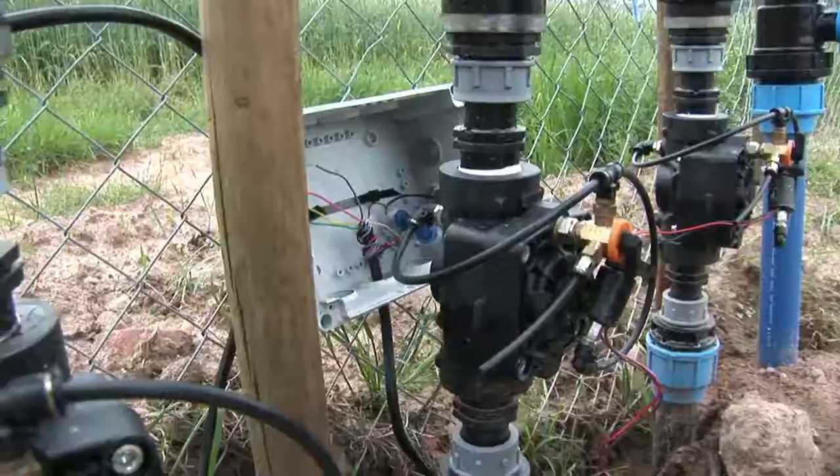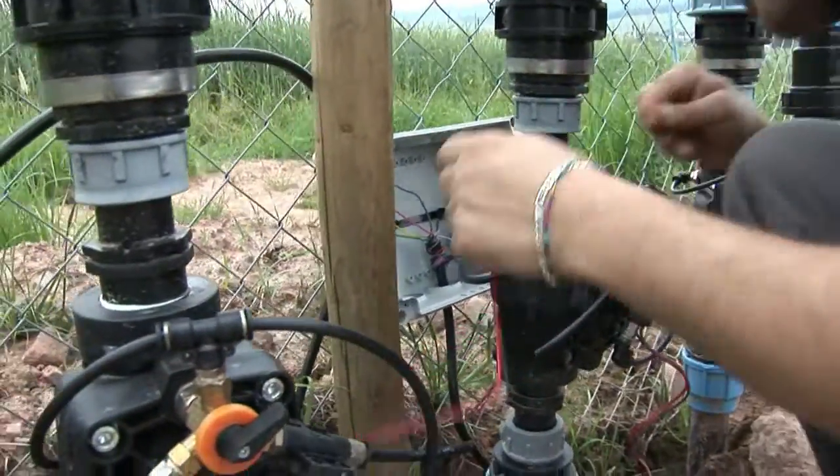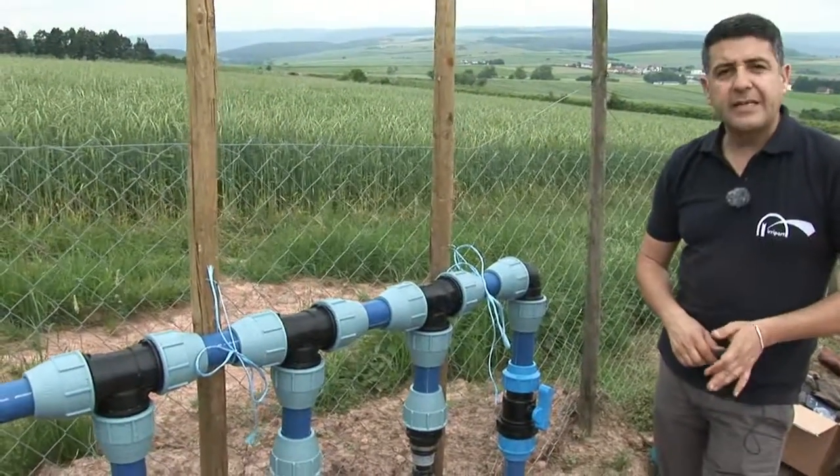Each valve controls one of 3 irrigation sectors. For this 10-acre field, each valve manages the water supply to a third of the acreage.